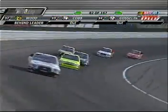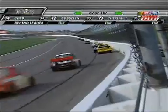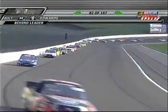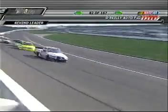Good battle right here. Matt Crafton and the 6 of Colin Brown were side by side. Colin got loose coming off turn 4 there. Pretty anxious moment. Colin's got a lot of confidence in that truck. He fired it down on the inside. Now in the back of Crafton. Runs into the back of Crafton. We got problems coming out of 4. It looks like Crafton up into the wall.